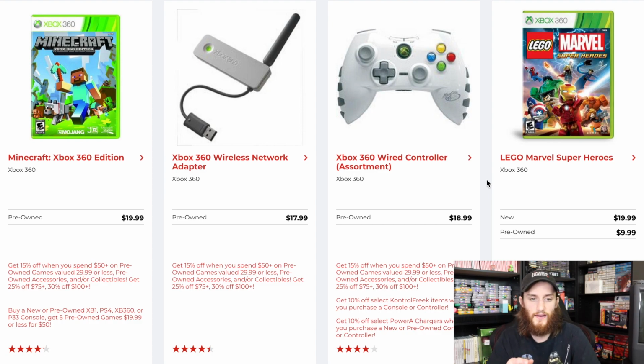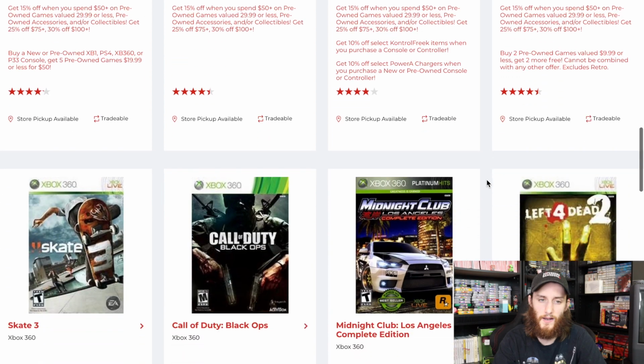Here we've got a Minecraft Xbox 360 edition. I don't know why I said 3D. I'm sorry. $19.99. That's probably a pretty good price there. Then we've got the wireless adapter, which you don't care about. It's not a game. We've got a garbage Mad Catz controller. Don't do these. Go ahead and pay the extra $6-7. Get the original actual Xbox one. You'll be much happier. There's a Lego game, not talking about it.